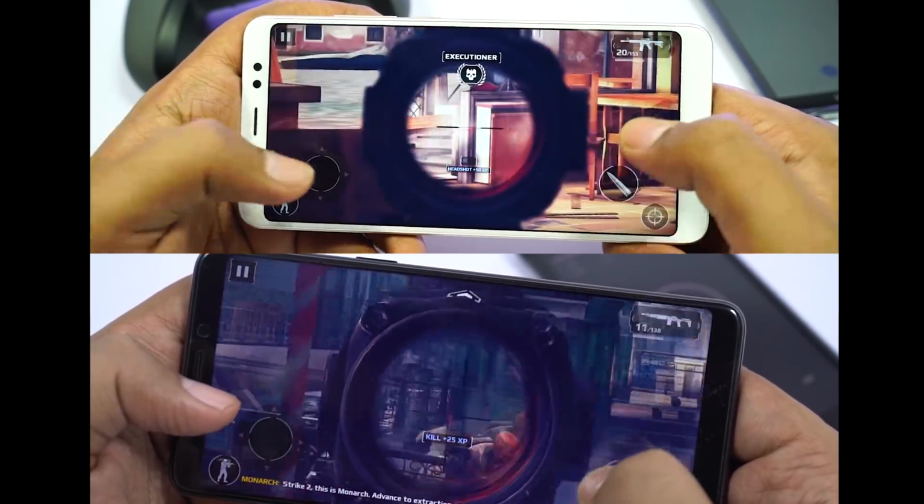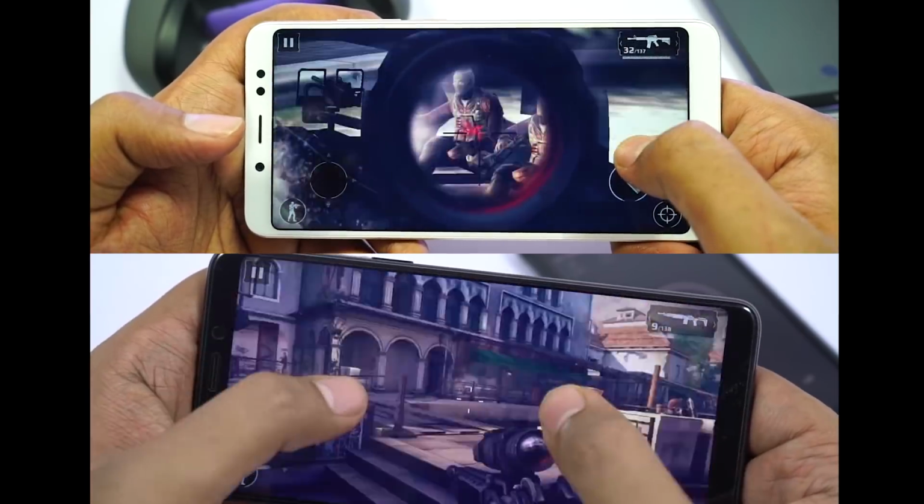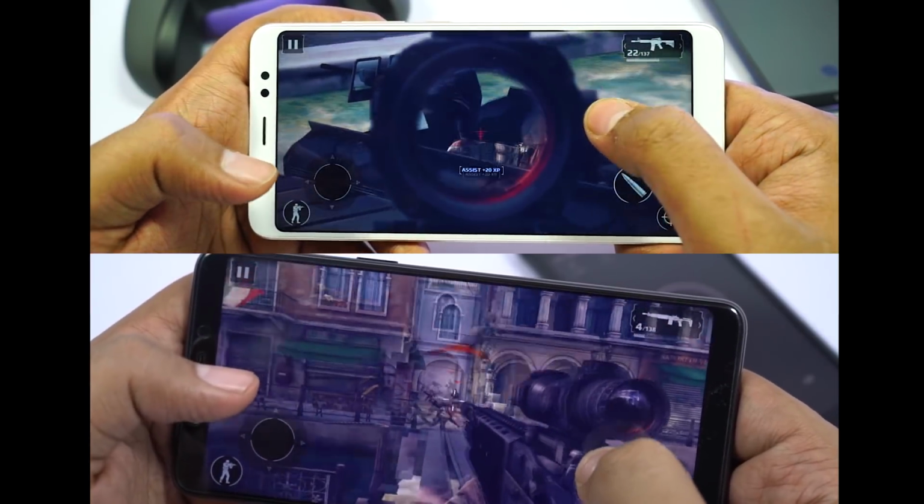So on the whole, there is no heating issue on both phones, but if you push both phones to their limits, Realme 1 will become hotter.